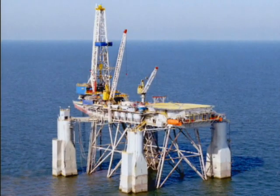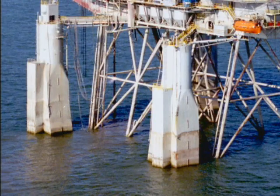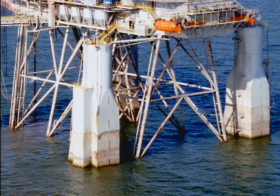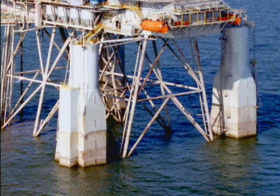Submersible rigs operate in shallow water depths. At the drilling location, the legs of the submersible are filled with seawater, causing the rig to submerge part way to rest on the seafloor.